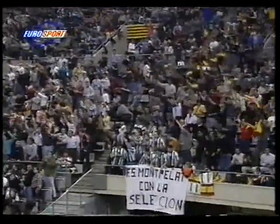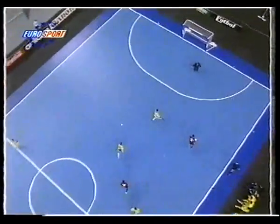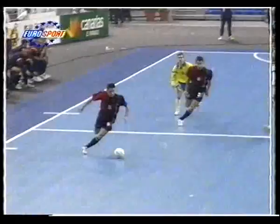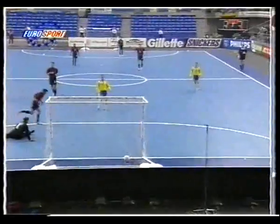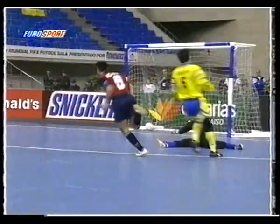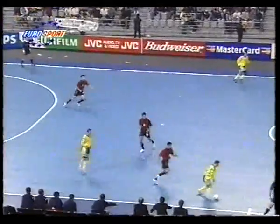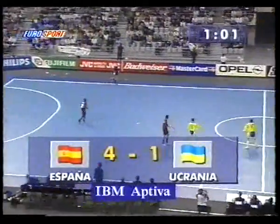Vicente coming in there to score his hat-trick. Broke away brilliantly. Not the easiest of angles again as the goalkeeper came out, and as this, I think, will illustrate, a finish of very great finesse. 4-1, and it's all over. Nothing much left for Ukraine to play for, except that third and fourth place, which is never easy for teams to play in.